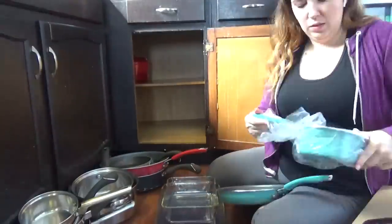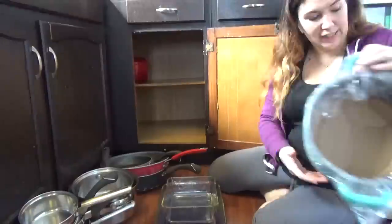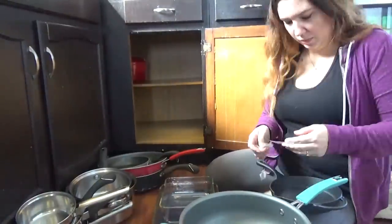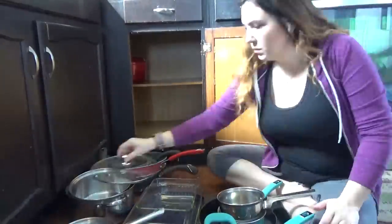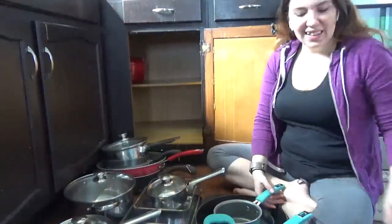And you may notice I'm unwrapping some new pans. Chris was very sweet. I told him that I wanted to brighten up the kitchen a little bit with some springtime colors, and so he and I talked about it and we decided to go with kind of this blue color. And so, you know, we're replacing the reds that we had with the new lighter springy blues, and so he bought me a new set of pots and pans.